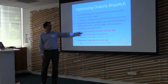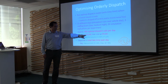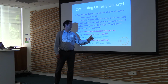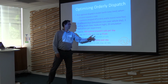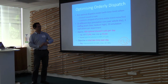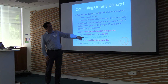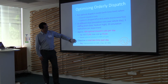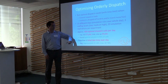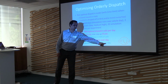In each of the experiments you had about 400 optimal dispatch calls per day, and you'd be looking to plan for 15 jobs or 15 transits, and up to 39 jobs. Once you start getting a high number of jobs, the combinatorial complexity means it takes a little while to solve, but we mostly could get an optimal solution. So even with the time limit, we mostly would solve to optimality. And what we found was we could reduce the total late time over the day across all late transits by usually about 21% and as much as almost 50%.